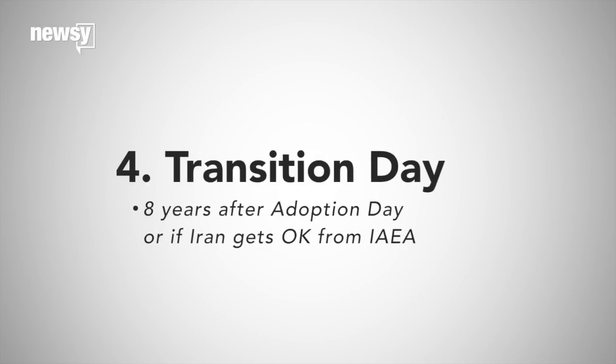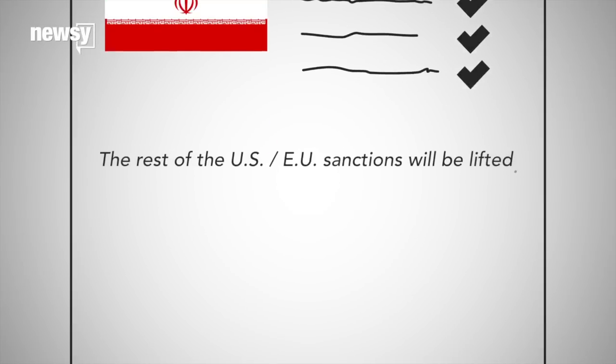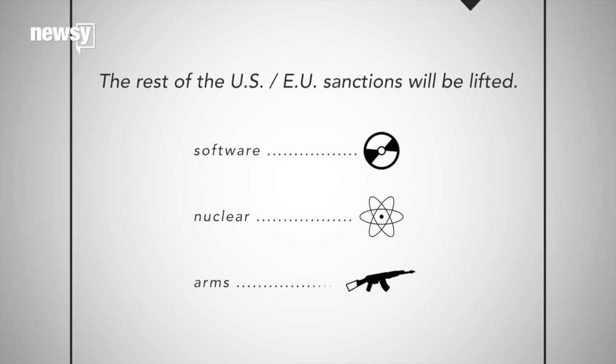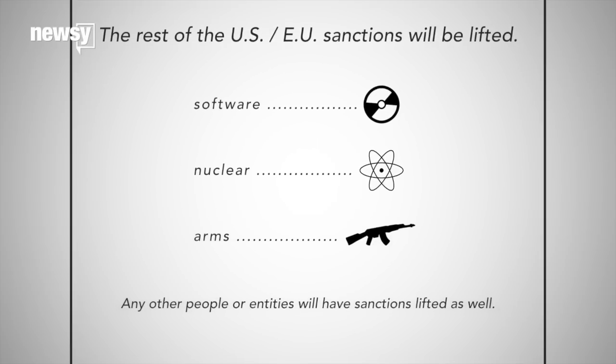Finally, Transition Day. Once it's apparent Iran is conducting a peaceful nuclear program, the rest of the sanctions from both the US and EU will be lifted. Software, metals, and nuclear-related materials will be unsanctioned, and the EU will even drop its arms sanctions. Any people or entities that didn't get off the list before will lose their sanctions as well.